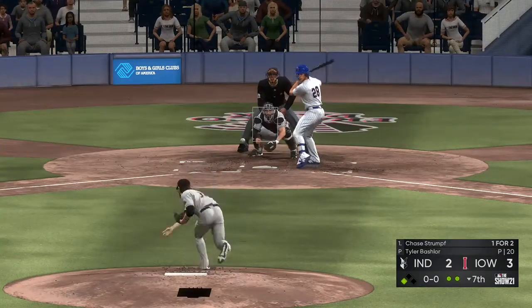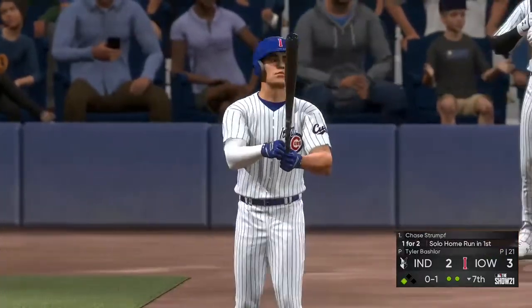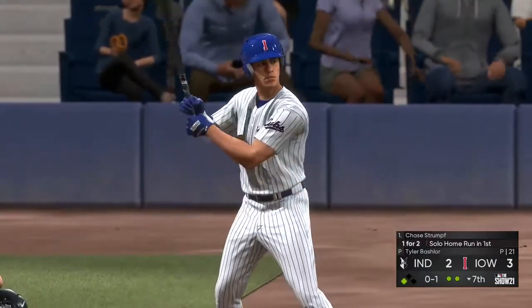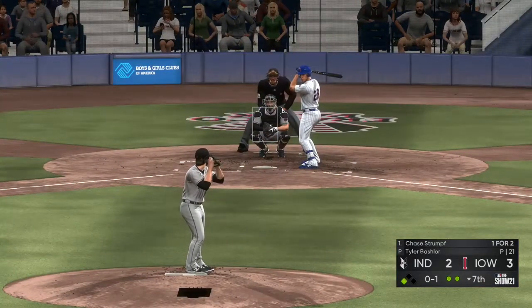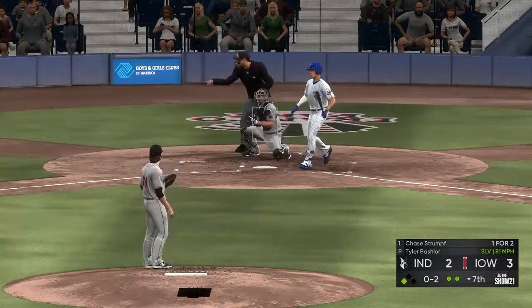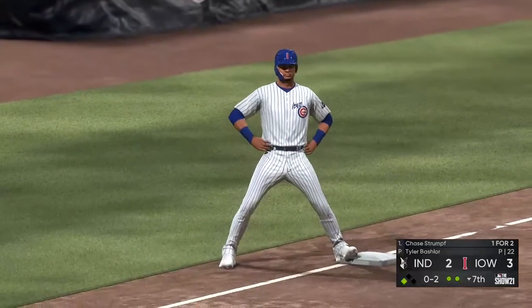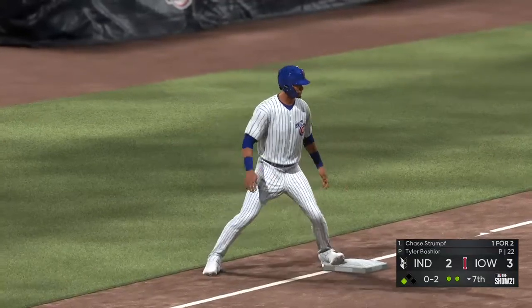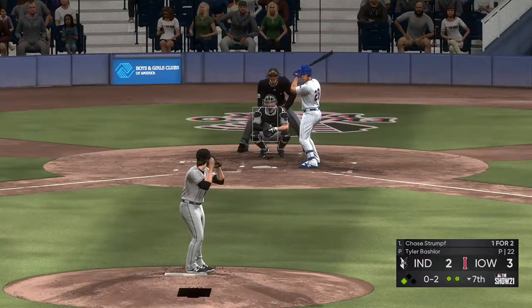At the plate, Chase Strumpf, as he'll take strike one on the inside corner. He's one for two in this one. The 0-1 offering. And he's got to be more disciplined here. It's 0-2. Trying to do way too much up there from what I can tell. He knows that's a big run standing there at third, but that swing was way out of control. You still have to stay within yourself and look for your pitch.